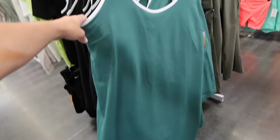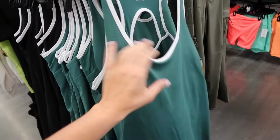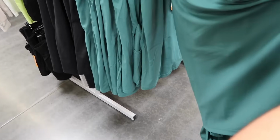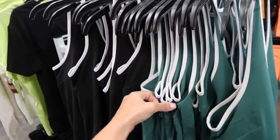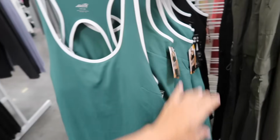Also new contrast trim active dresses from Avia. These have the thick strap, the scoop neckline, built-in shelf bra, the little cutout, fit and flare with the bike shorts. Also has a little cut so you can pull it down without taking it all off, in the green and white, also the black and white, and they are going to be $21.98.